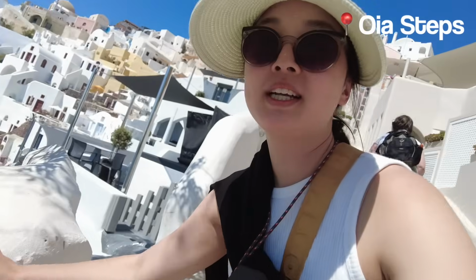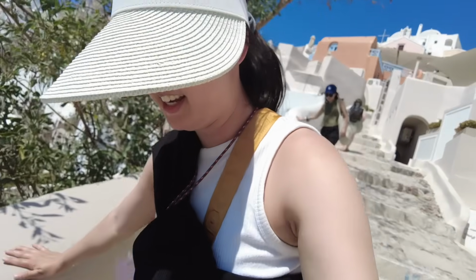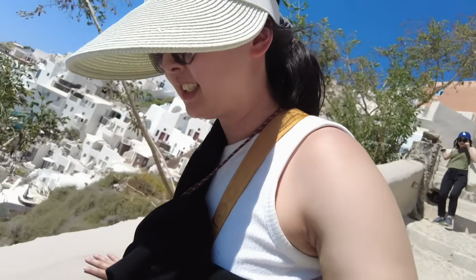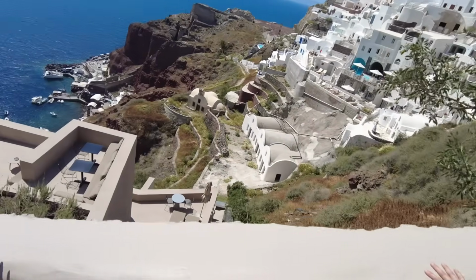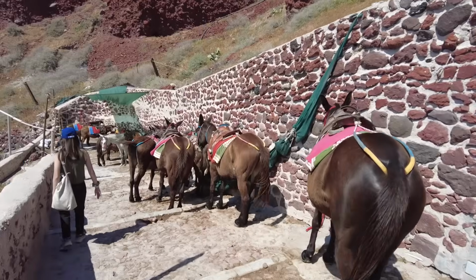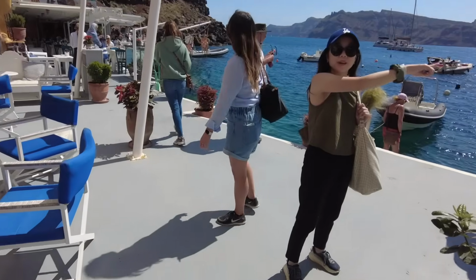We are making our way down to Amudi Bay, and these steps are very sloped and slippery. So again, make sure your shoes have really good grip, because otherwise you might fall. This is like a major thigh workout right now, but look how pretty it is. So we are almost there. That is where we are heading. Oh, thank God.